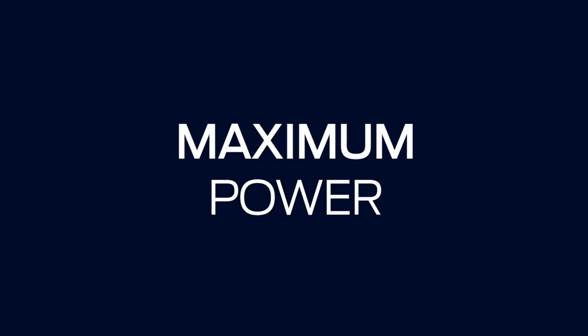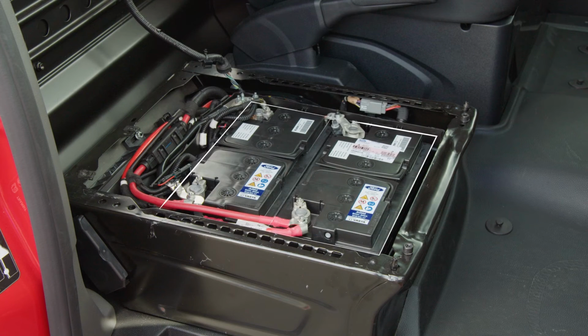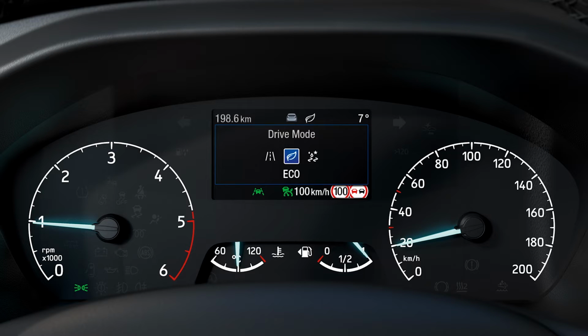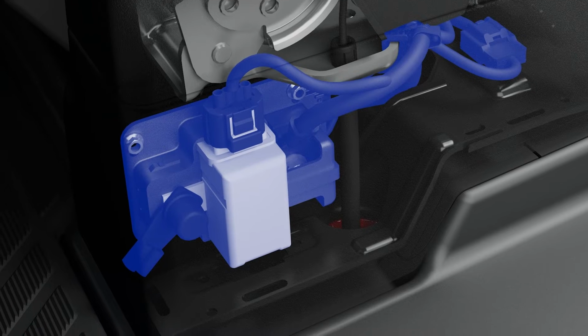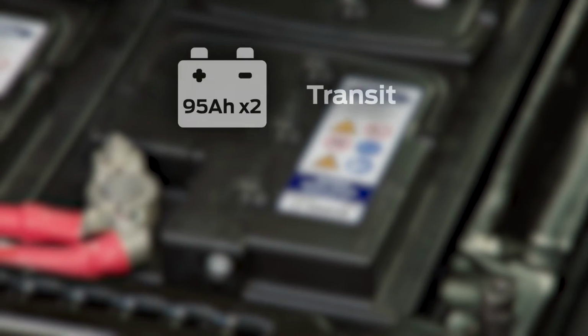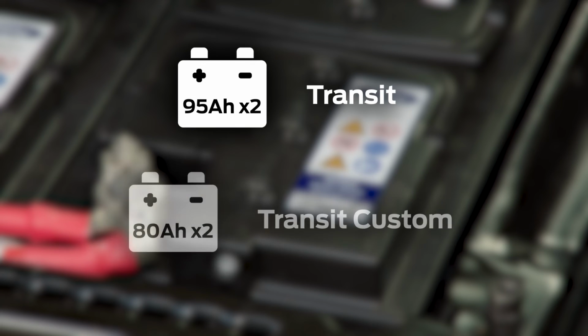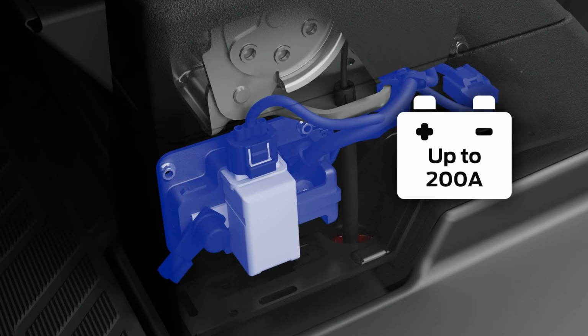The system is based under the driver's seat and includes twin AGM batteries, an engine RPM speed controller, and a Ford programmable battery guard. The AGM batteries offer up to 95 amp hour capacity each for the Transit and 80 amp hour each for the Transit Custom. And the battery guard can cope with loads of up to 200 amps for conversions that require high peak current.